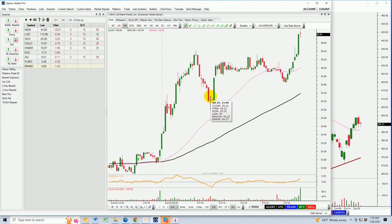Click, click, click, click, click, click. So as the stock starts coming in, I start lowering my alerts so that I know when it bounces. You get this long green candle in here, you get an alert. Okay, I'm in. Nice little entry point. So that's how you can use alert lines to help you enter and exit trades.